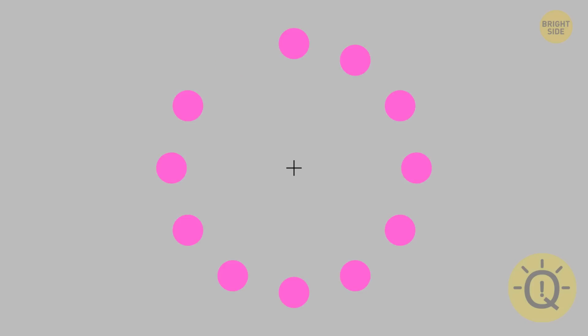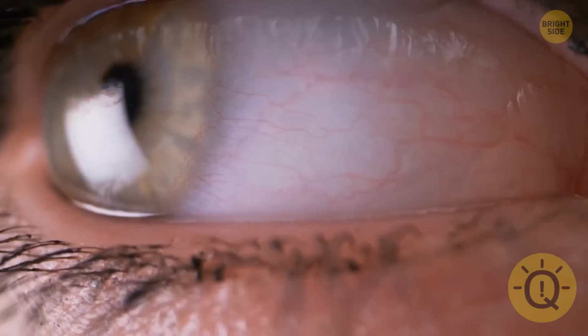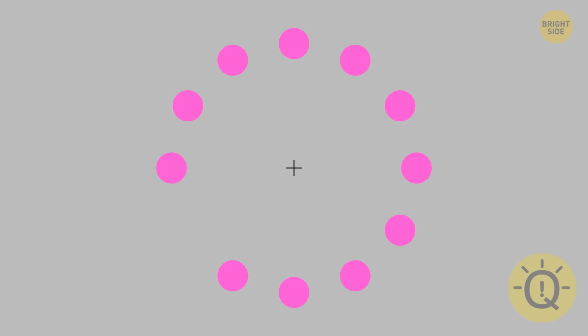This phenomenon is known as the phi phenomenon. It happens when stationary objects are placed side by side and illuminated rapidly one after another, creating an illusion of movement. Now look at the center of the image again. Can you see the green disc?